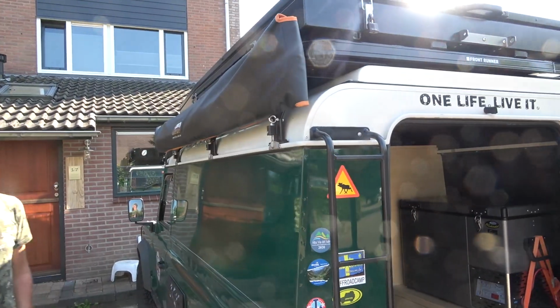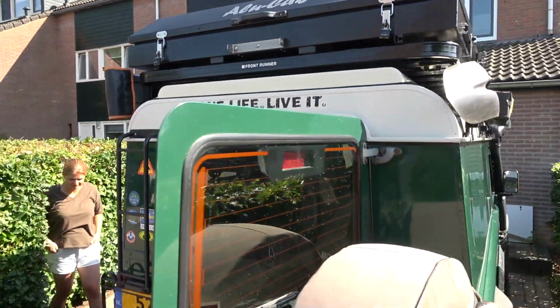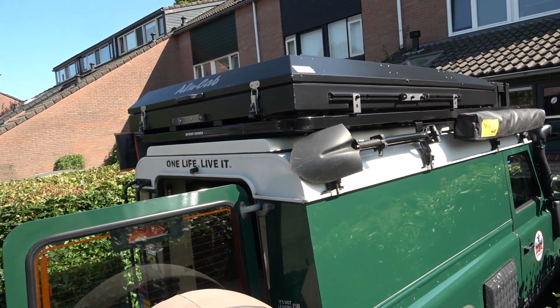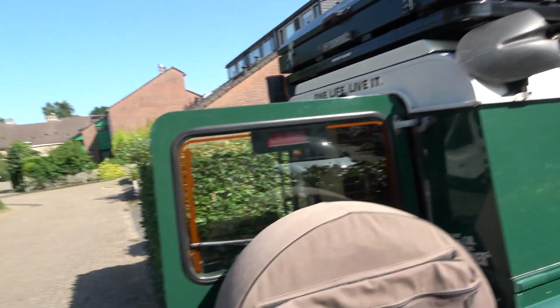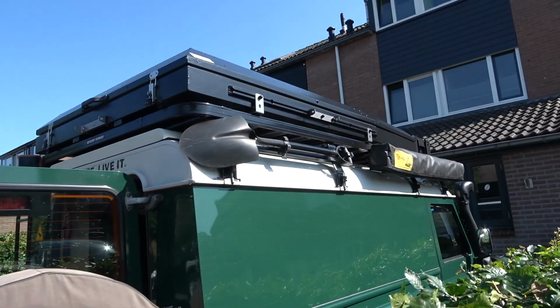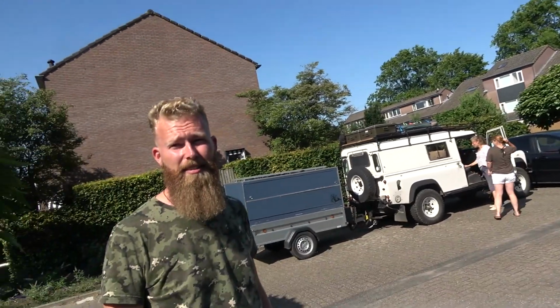And on the roof you have a roof tent. Yeah, it's the Alu Cab Generation 3 tent. We got that in 2018. We're very happy with it. It's quick and easy to set up. You just lift it from this side, pop it open, and it's like a clamshell model which hinges on the front. It's not too heavy, 80 kilos. I thought it would be more.